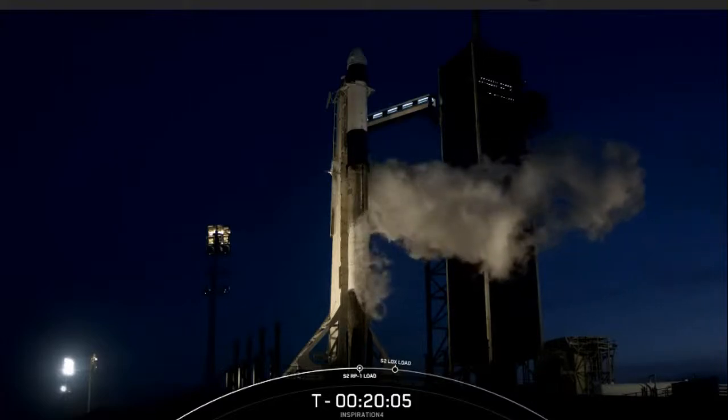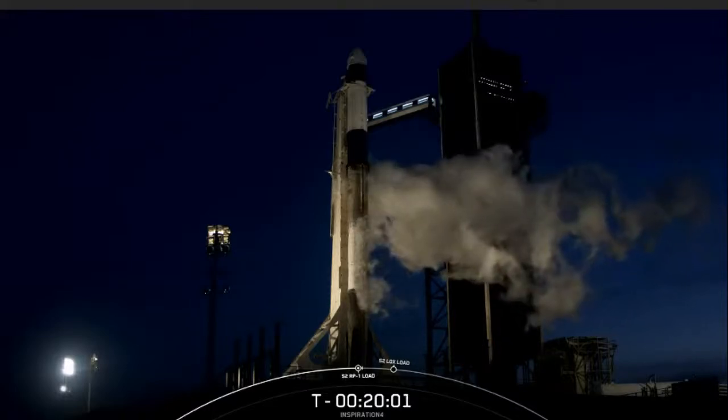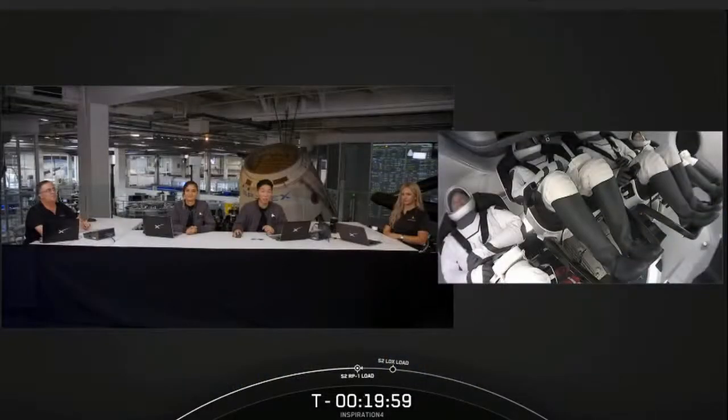We've just heard it. T minus 20 minutes, 5 seconds counting. Stage 2 fuel load is complete. Now we're under 20 minutes to liftoff. It's been a wonderful day for today's Inspiration 4 mission, the first all-civilian mission to space.